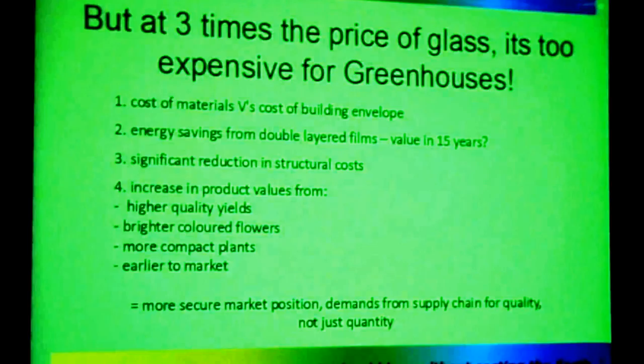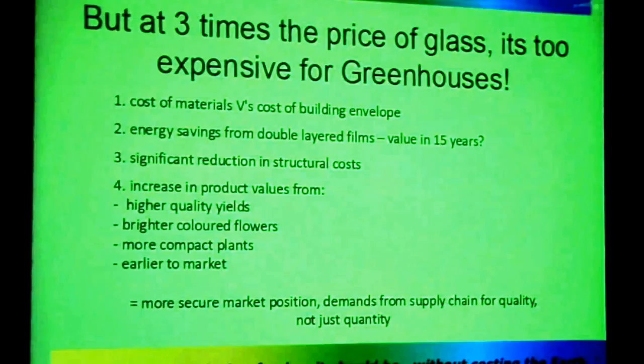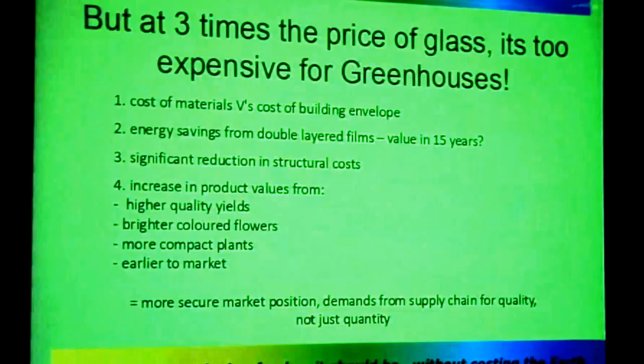We look at energy savings, because we can build out of 2, 3, 4 layers if you want to. The light quality we'll get onto, and no doubt there's going to be a lot of questions and things going on later about light, but the light transmission through ETFE includes the UV spectrum.